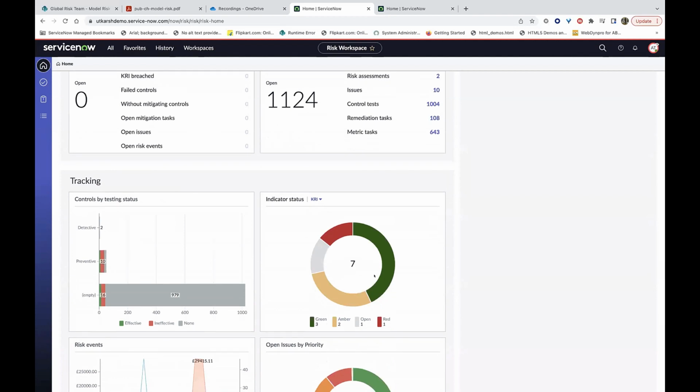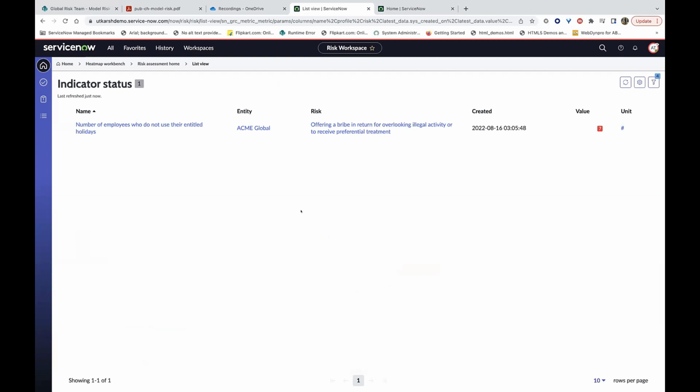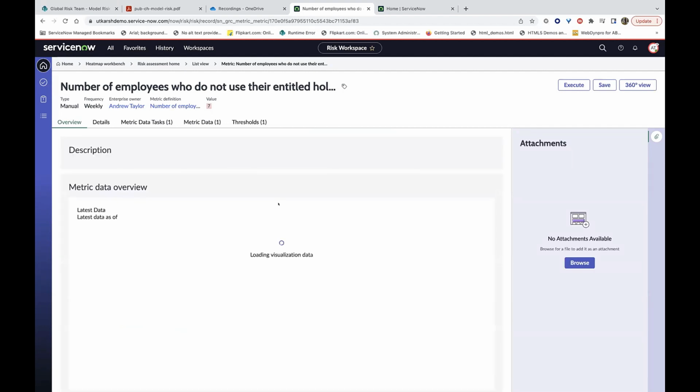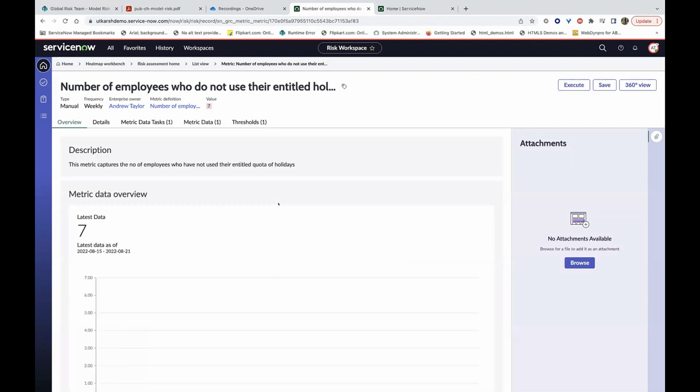For example, here, there are 3 KRI breaches, right? As well as you have your KRIs and KCIs based on different red, amber, green status. So you can see there are 2 amber metrics. There's 1 metric which is red. If I simply click on this, I can see what that metric is, open this up, right? And look at the details here. So all of your overview pages, all of your home pages will now get data from the metrics as a data source instead of indicators.